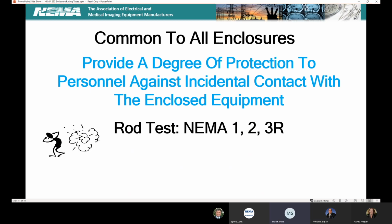So all of the enclosure types, one thing that all of them do is they provide a degree of protection to personnel against incidental contact with the enclosed live equipment. And so here's a truth. Most people will eventually try to stick something conductive into a hole in a strange looking enclosure. And that is a true statement.